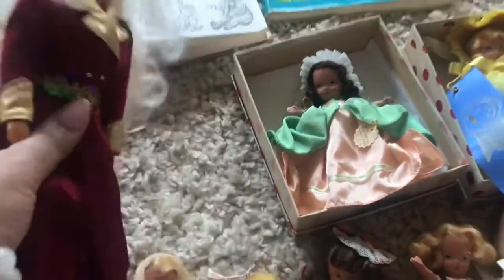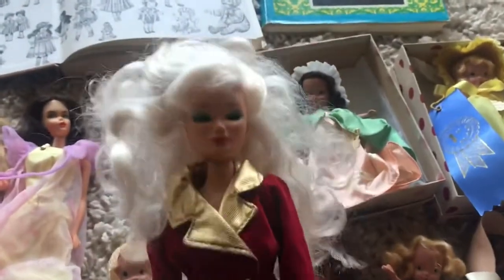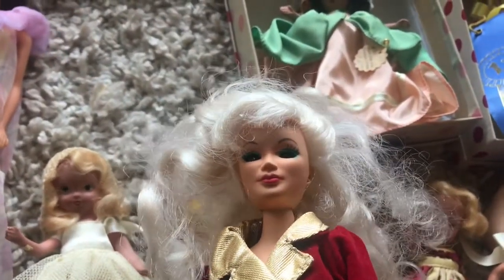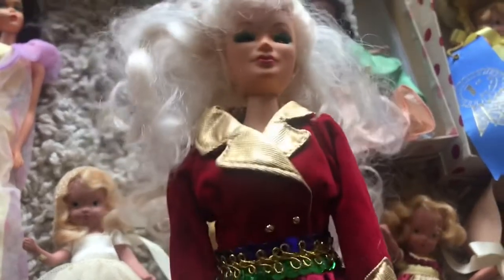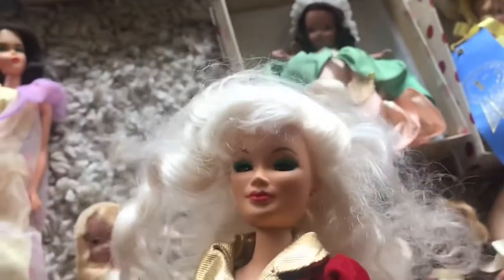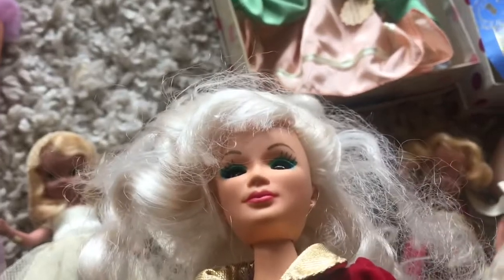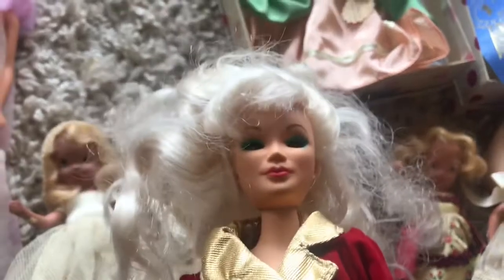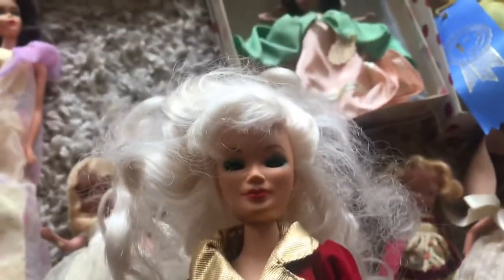And then I found this doll who intrigued me at a Value Village. See her face? How pretty. Okay, and it looks like this is a Hong Kong doll. A vintage Hong Kong, but look at the eyes. This is my first Barbie like this. Well, clone Barbie from Hong Kong. Quite beautiful.